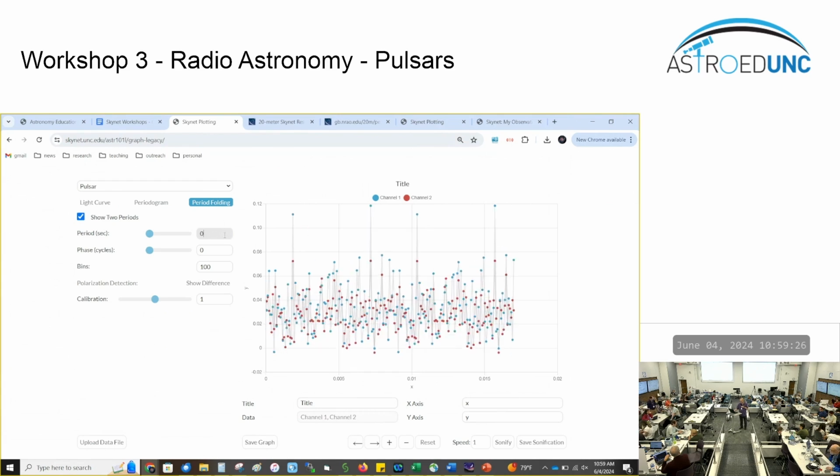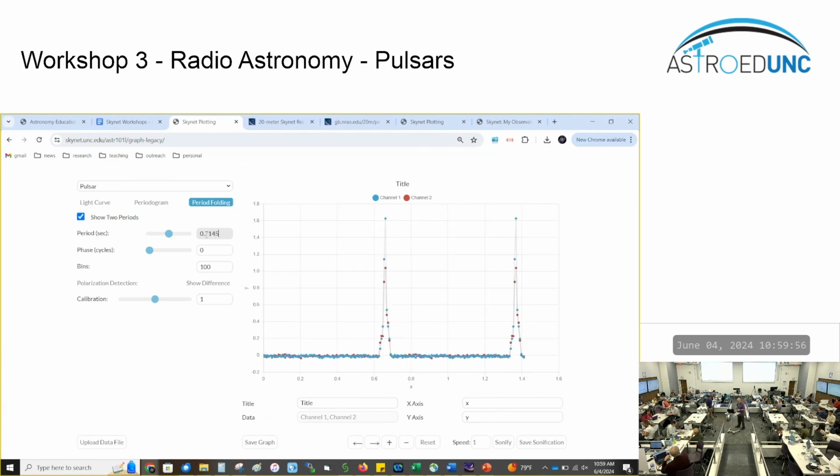Of course, this would help if I got to type fast, apparently. Okay, just mouse over. Okay, there we go. So we rounded it up to 0.7145, and bang, there you are. There's your pulse. What you've done is taken 60 seconds' worth of pulsar data, and for every period, you've stacked each period on top of each other and averaged it.